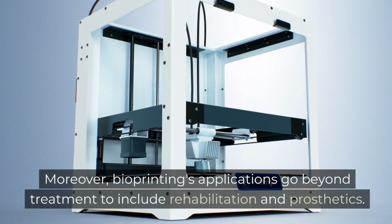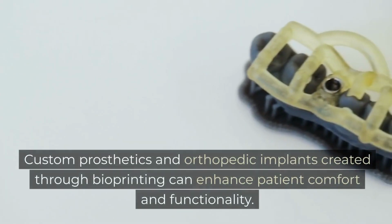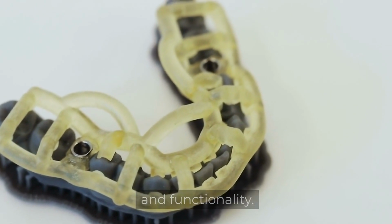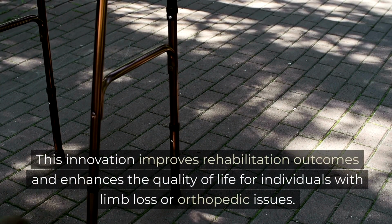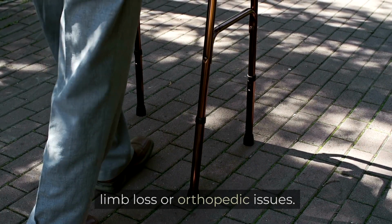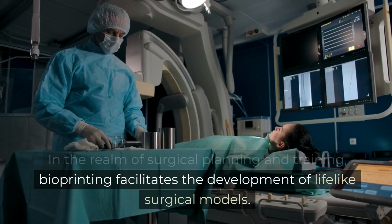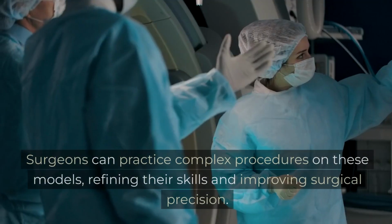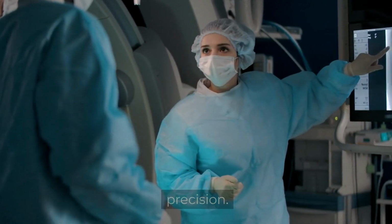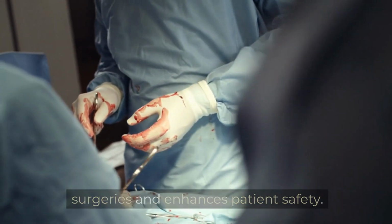Moreover, bioprinting's applications go beyond treatment to include rehabilitation and prosthetics. Custom prosthetics and orthopedic implants created through bioprinting can enhance patient comfort and functionality. This innovation improves rehabilitation outcomes and enhances the quality of life for individuals with limb loss or orthopedic issues. In the realm of surgical planning and training, bioprinting facilitates the development of lifelike surgical models. Surgeons can practice complex procedures on these models, refining their skills and improving surgical precision. This reduces the risk of complications during actual surgeries and enhances patient safety.